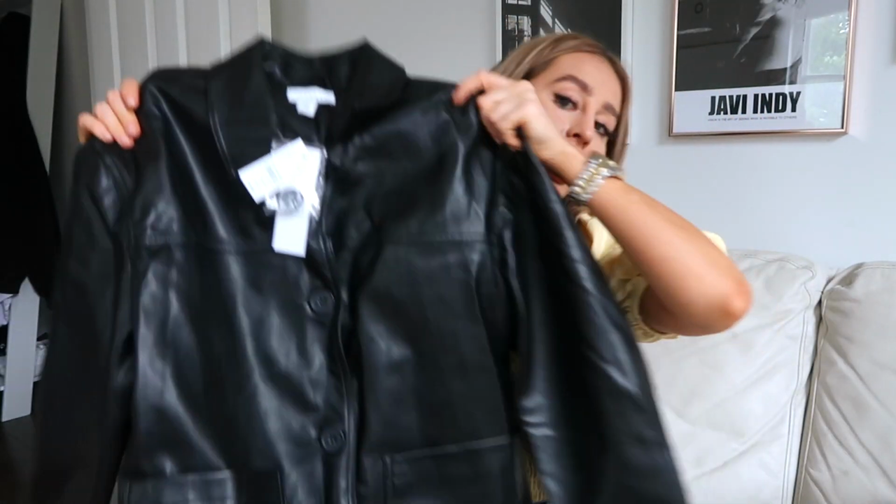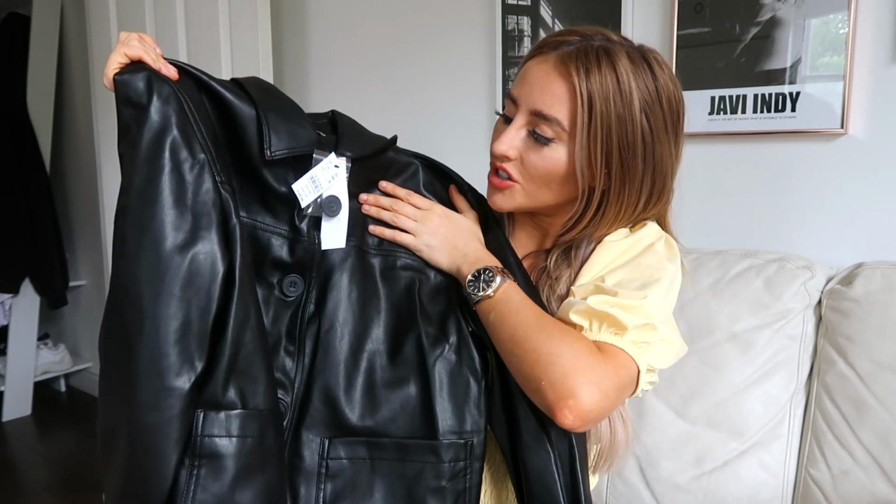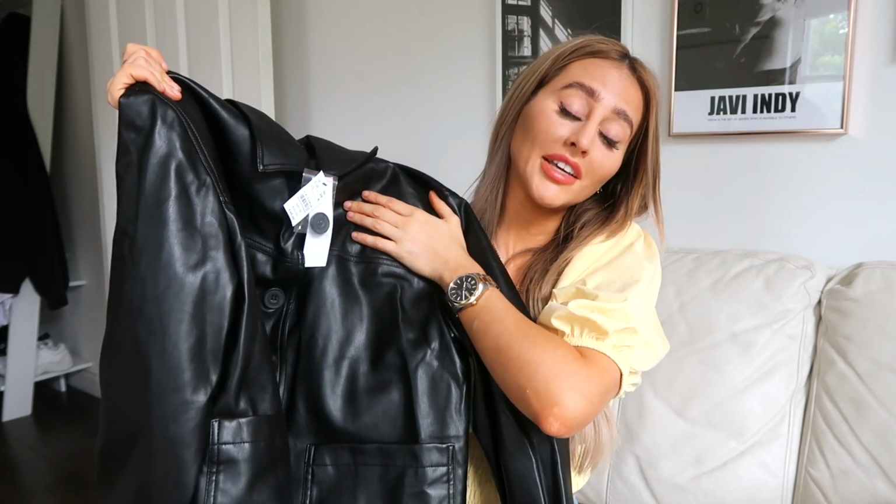So this is like a leather shirt. It's like a shirt jacket. It's a leather jacket, a faux leather jacket. I actually think it's really cool and really stylish. It's just a nice piece to throw on. It makes a little bit of a difference from your average biker jacket.